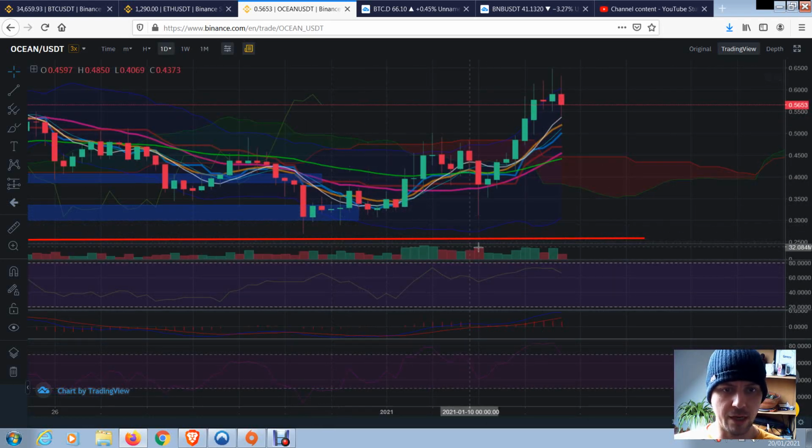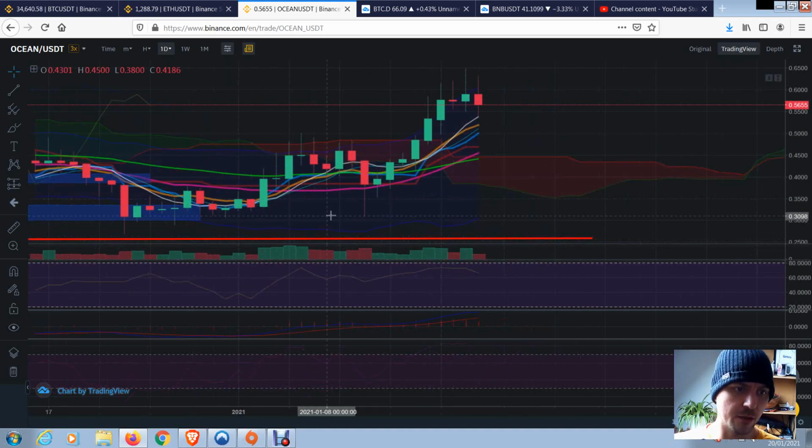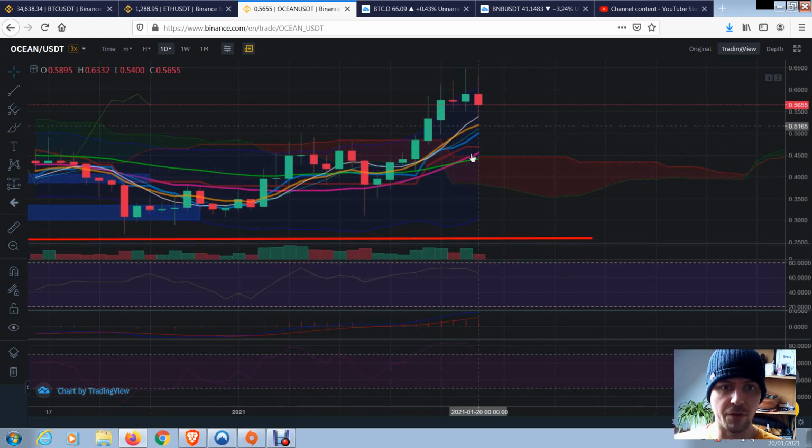Buy zone here, and the last buy zone wasn't filled, but this is where the vast majority of my Ocean was picked up at. So if we're looking at this now, this isn't something you should trade in this respect. We do have an Ichimoku cloud conversion baseline cross over here, but it's beneath the cloud, not really a buy signal, but it's a positive event nonetheless. And now we're above here with diverging moving averages that are slowly diverging, but they are diverging all the same.